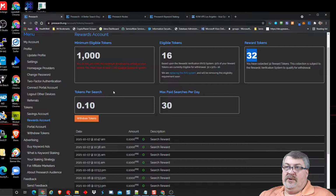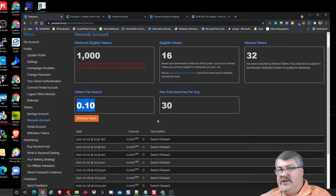Tokens per search. They're going to pay you right now, and this could change in the future, but for the foreseeable future, until they say otherwise, they're going to pay you 0.1 tokens for every search that you do on here. And I'm going to show you in real time. We're going to come over and do this right now.